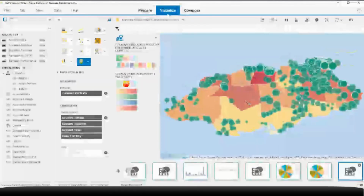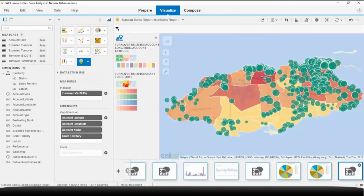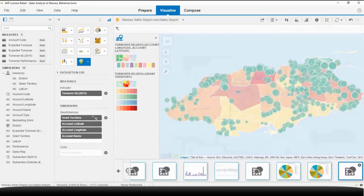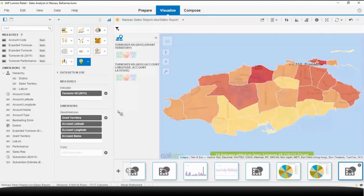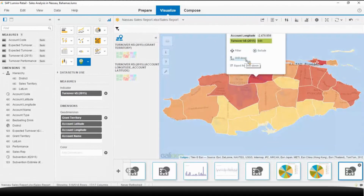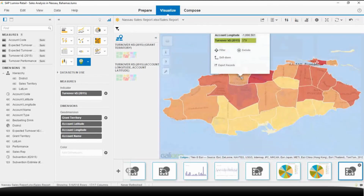So there you have a dual view. You see the territory and the account at the same time. But we talked about drill down, so maybe you want to drill from a territory to the accounts. You can do it on the fly. You just have to put the dimensions in the right order, and the extension will create a hierarchy on the fly. For example, I drag the territory on top of the accounts, and as you can see, the accounts have disappeared. Now when I click on the territory, I can drill from the territory to the accounts, and exactly the same, I can drill up from the accounts to the territory.